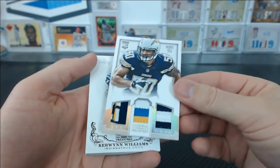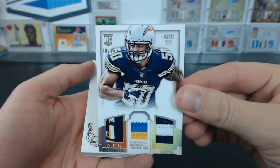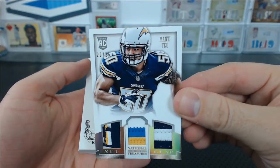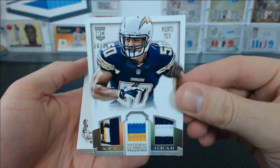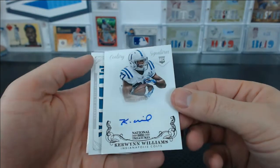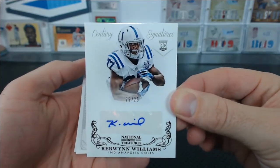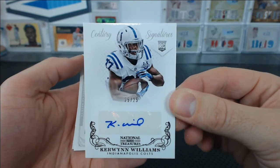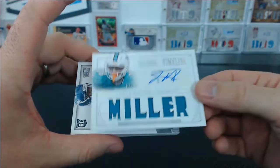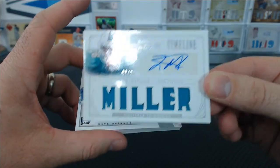Here's a nice triple patch Manti Te'o. That Chargers patch right there, 20 of 25. Lenny. What's up, Lenny? Are you off? Not working every day anymore? Kerwin Williams for the Colts, numbered 25 of 25, rookie auto. I have no idea. Keith L. with the Colts. Lamar Miller, 7 of 25 for the Dolphins. Timeline auto for Joseph P.